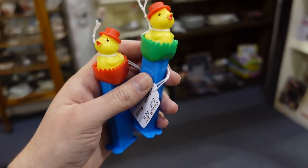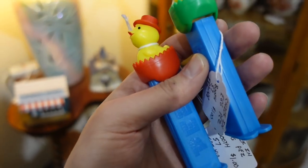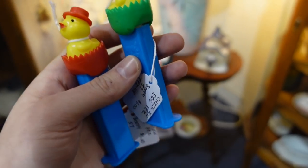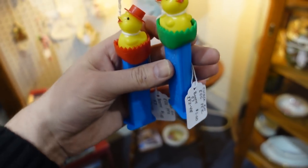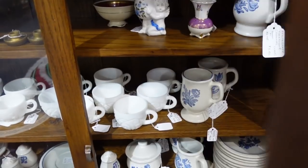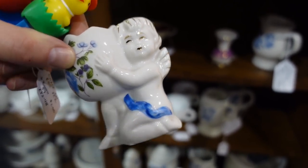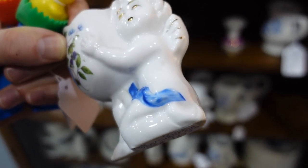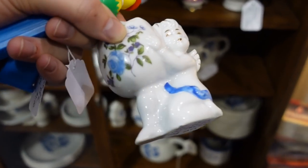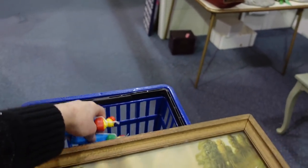Well, Easter's coming up eventually, and I like these Pez dispensers. They're $1 each, and I think that's a great price. I don't really know the market on Pez dispensers, but maybe $6 each. Put them in a little display. They're adorable. There's this little cherub. $4. Small cherub base with blue roses. Aww. Now I'm thinking about Valentine's Day. If it had red accents on it, I would. The blue is just, meh. If it was red. Okay, put that right down there and keep going.